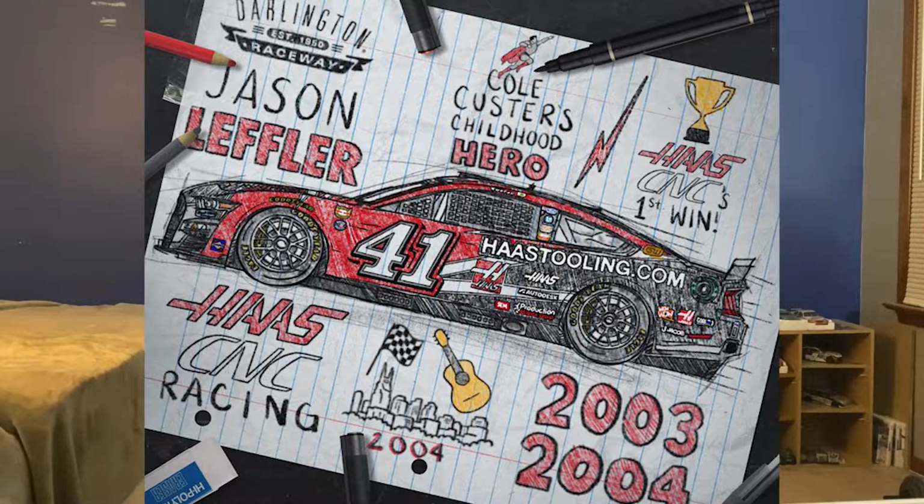Next on the list is Cole Custer. He will be honoring the late Jason Leffler, who actually is the first driver who earned Haas CNC Racing's first win back in the day. So very cool honoring paint scheme for that. It is a 2003 to 2004 paint scheme for Jason Leffler that Cole Custer will be honoring, which is very cool. I'm glad that they're honoring him.